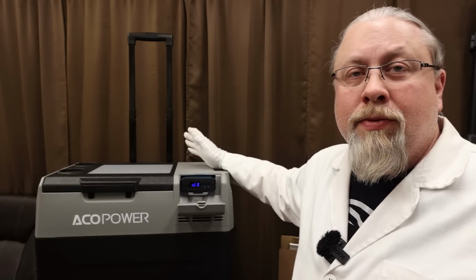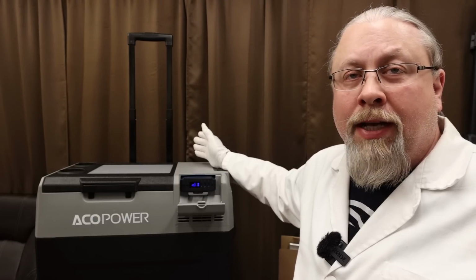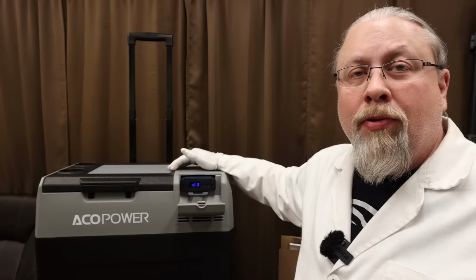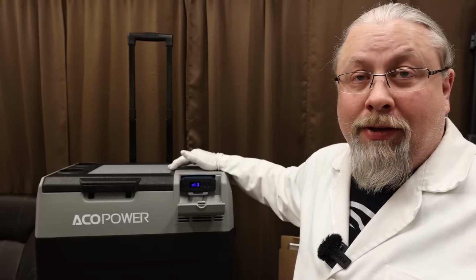And of course, it's going to use more power if it's a warm day, and it's going to use more power if you set it below 32 degrees. It's also going to use more power if you don't pre-chill it. It's also going to use more power if you put food in there that is not 32 degrees.